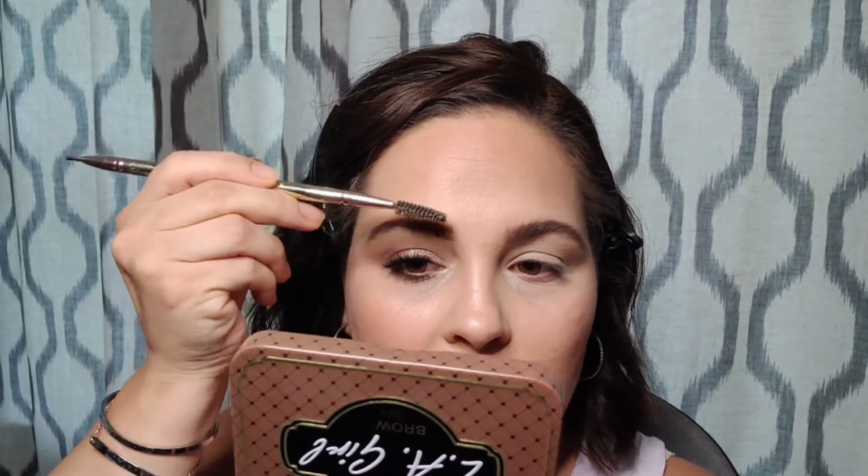I think for like $4 or $5, it really is a good brow kit, but that's if you like powders and a wax. If you just like to use their pencil, I would just get their pencil. It's like $3.99, maybe $4.99, and works great. So would highly recommend taking a look at that.